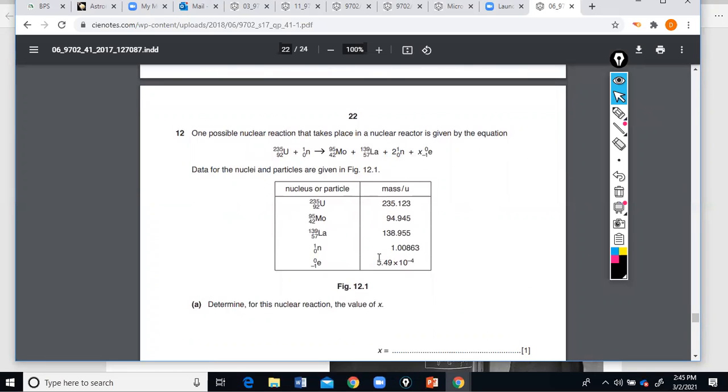That's where this data comes in. We're going to need to use that data now. So let's use our practice calculation from yesterday as a guide to set this up and walk through it. What we've got is a certain amount of mass on this side. We've got 1 neutron, so that's the mass of a neutron. We've got 1 uranium-235, and that's its mass in atomic mass units. And on this side, we've got molybdenum, lanthanum, neutrons, and electrons. All of that data is contained here.